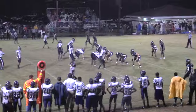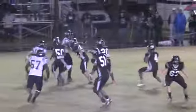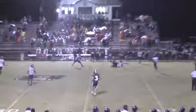All right. Jamon Young waits on the snap. He's in the gun, drops back. He's looking downfield, wanting to throw. Junction City trying to put some pressure on him. He throws. It's incomplete.